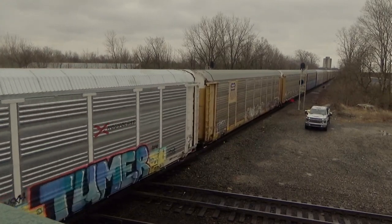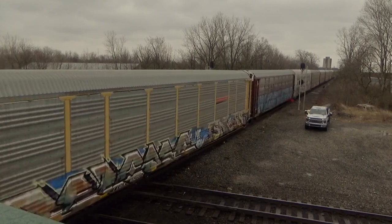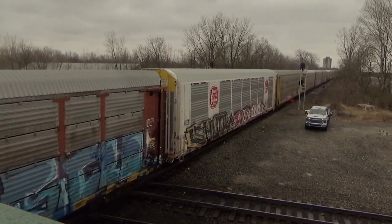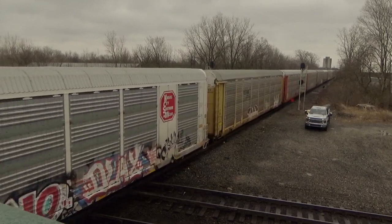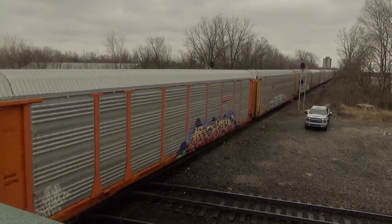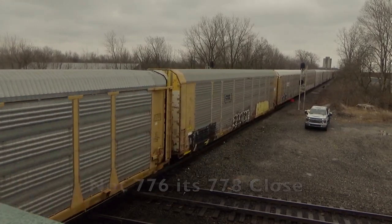The only thing I will figure out is this diamond is loud. I haven't heard a diamond this loud in a long time. But anyway, this train I found out would have a mid GPU. 776 would be the number of the G-Bug.